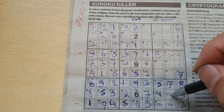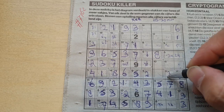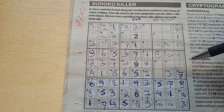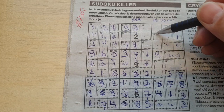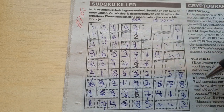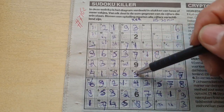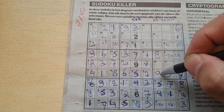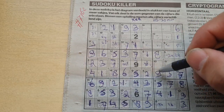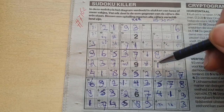Here, one box left in this big square for number 1. 1 plus 7 is 8. 8 plus 3 is equal to 11. Need a 7 there. 7 could be here, could be there. Okay, one box left in this row, 9 is missing in the box of 10. Combination will be 9 plus 1 is equal to 10.